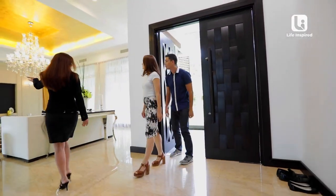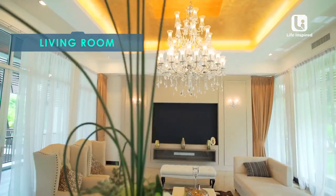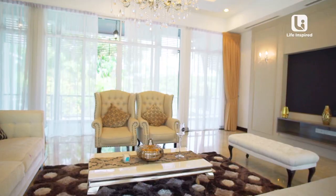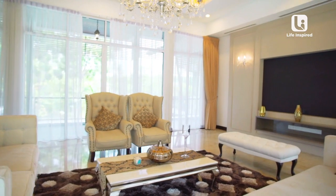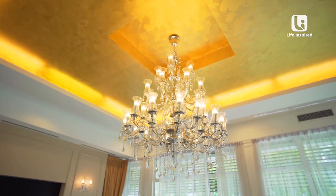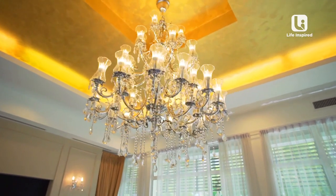Oh, we have here our living room. It's spacious. We've got really wide windows over here, which allow in the light. Even during the evening, you can actually open it up and get really nice light coming in. Oh, you can open this? Yes. A lovely high ceiling, and obviously a space for your chandelier.